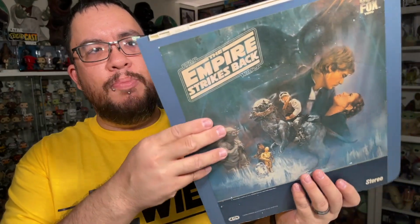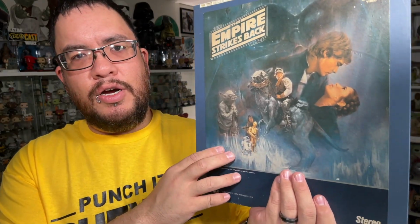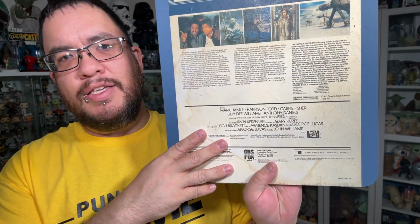But it does open up. It's got some tabs you have to open up. It's a little tough to open up, so I'm not gonna open that up right now. But it comes in a hard plastic case with really nice artwork on the front, and then the back has stuff about the movie there. So very cool piece to add to the collection.